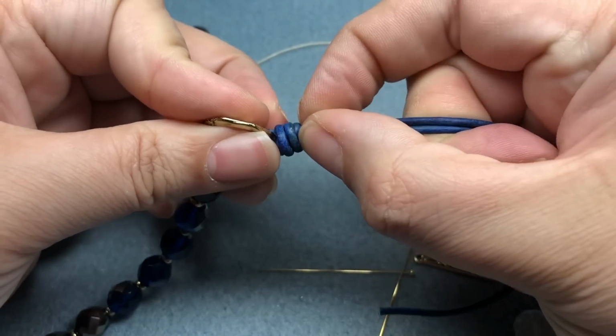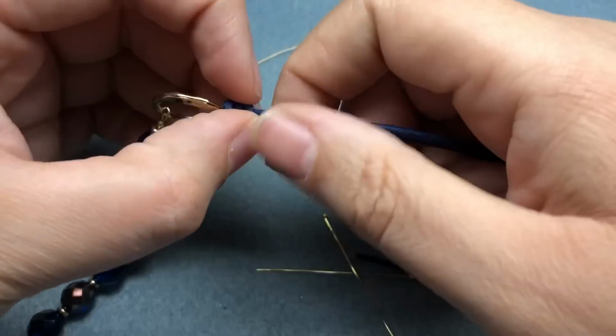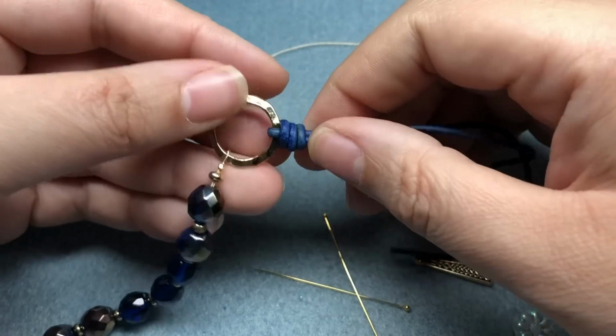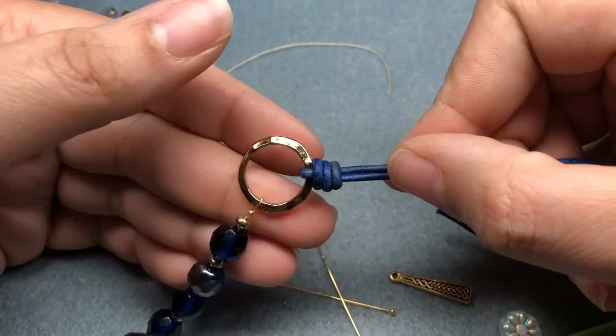Just going to keep tightening. And there we have a nice barrel knot, but it's just annoying. I know it didn't really take me that much effort and time. They're not my friend. They're not my favorite, but it's done, right? Right. So now we need to make a second one.